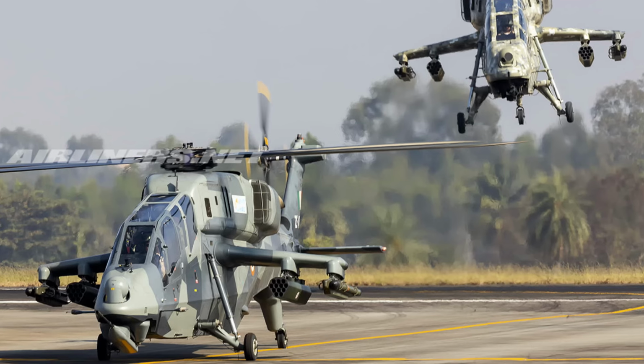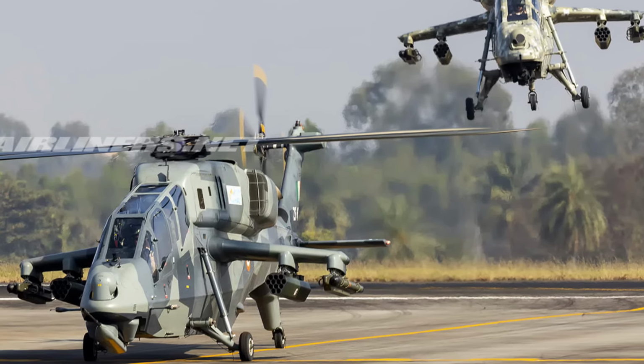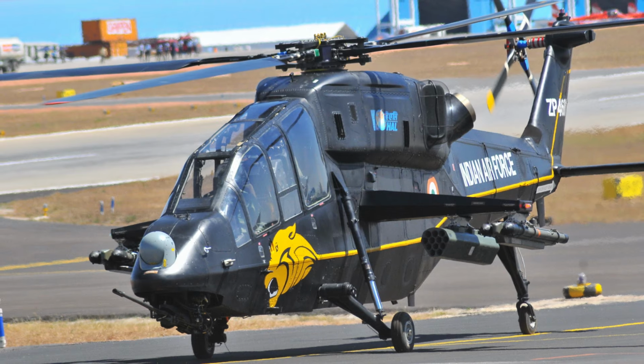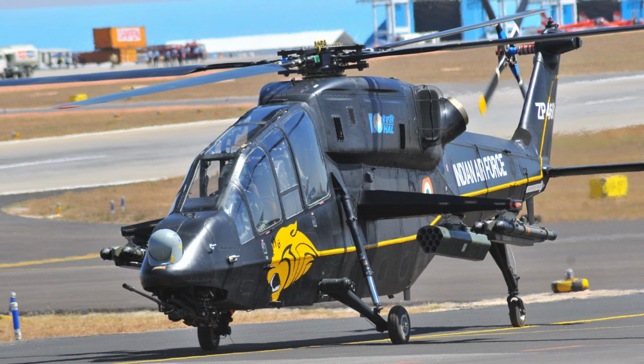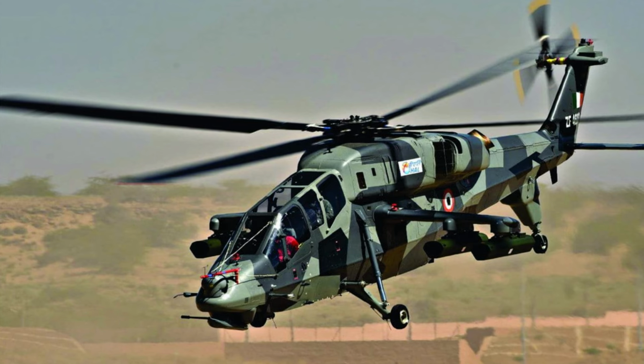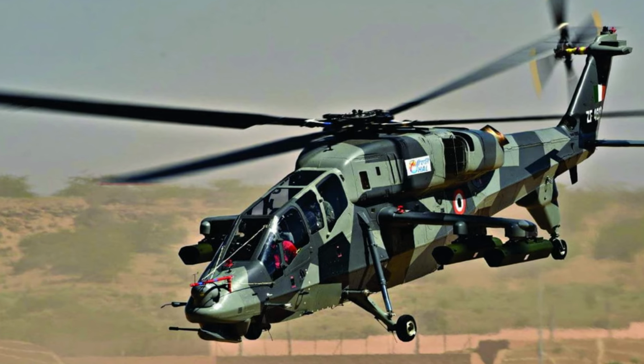HAL Light Combat Helicopter. The Hindustan Aeronautics Ltd. Light Combat Helicopter was developed from that company's Dhruv utility helicopter. The LCH has a narrow fuselage. The helicopter has crash-worthy landing gear and bottom structure for better survivability of the pilots.